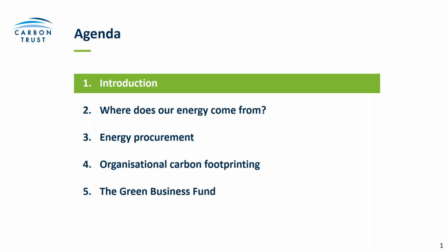Penultimately, we'll look at organisational carbon footprinting and how looking into your energy use and the type of energy use that your organisation has relates to footprinting, and why perhaps it's becoming more important for small and medium-sized businesses to look at this. And then finally, we will round up with a description of the services that are available through the Green Business Fund.